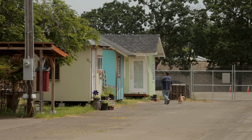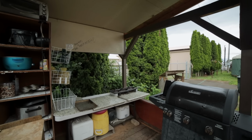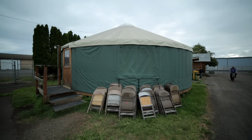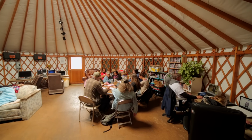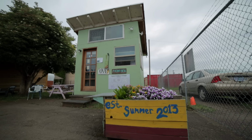The small houses are supplemented with common facilities, so there's a bathroom that has restrooms, shower, and laundry. There's a common kitchen where residents can cook and prepare their own meals. And then we have a 30-foot yurt which sort of serves as a village living room. There's computer access, a pellet stove, and then also an office up front.